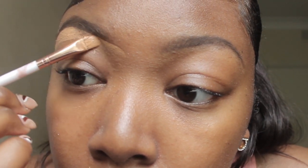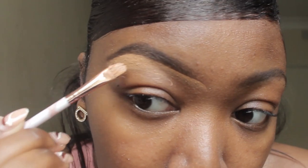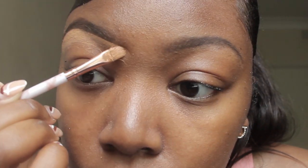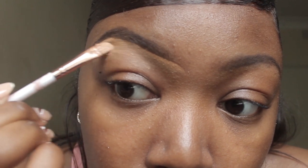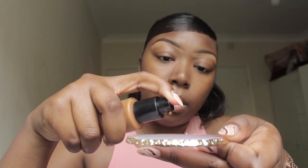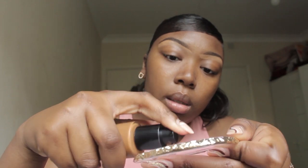And of course we're just taking the flat brush and we're gonna carve out those eyebrows and then I'll buff it out later. I love doing my eyebrows, I take my time with them. Recently I've been doing a darker shade at the top, so I'm actually gonna take my Bobbi Brown foundation and do that on top because it just makes it look more natural.